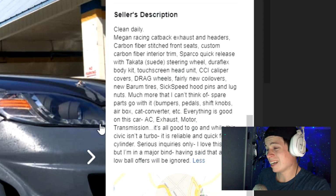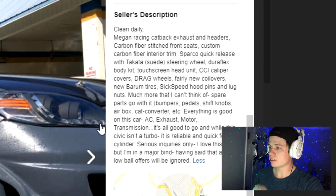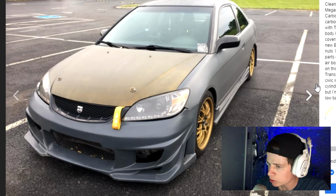So yeah, he says it's not turboed, but it is reliable, which is, again, what you want in a reliable race car. And so again, with all of these mods, this thing is just screaming race car. I mean, I'm still convinced there's a turbo somewhere in there.